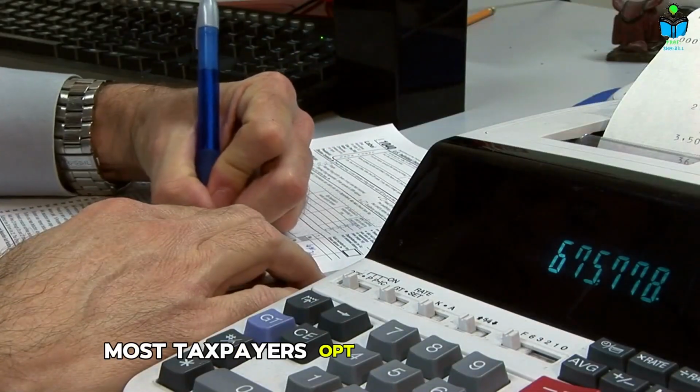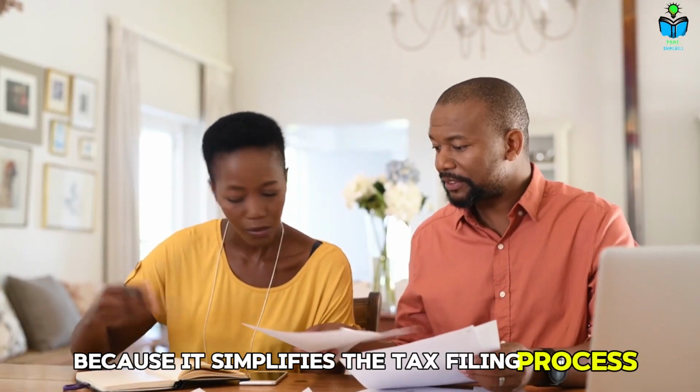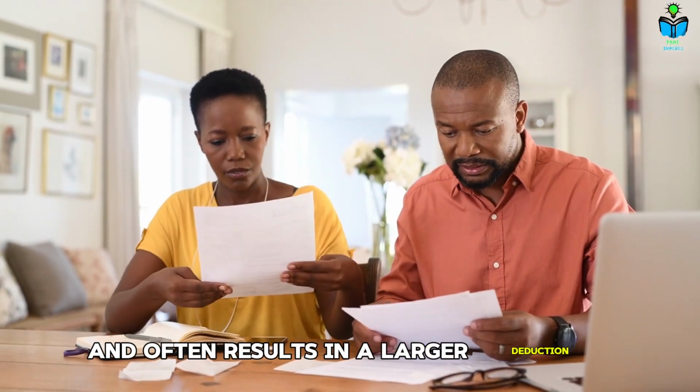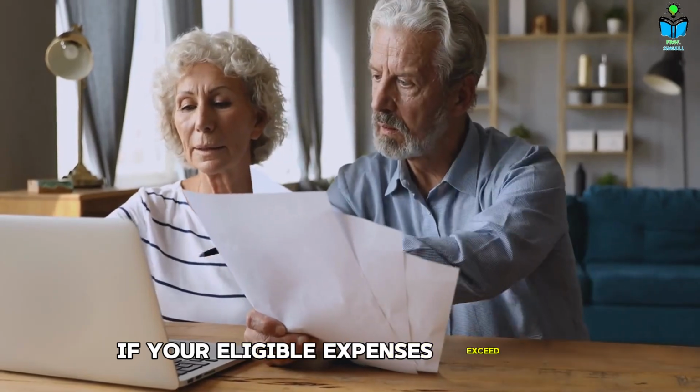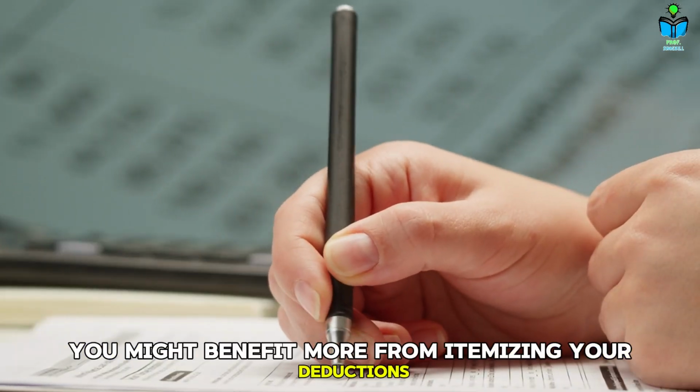Most taxpayers opt for the standard deduction because it simplifies the tax filing process and often results in a larger deduction than itemizing. However, if your eligible expenses exceed the standard deduction, you might benefit more from itemizing your deductions.